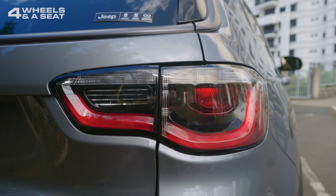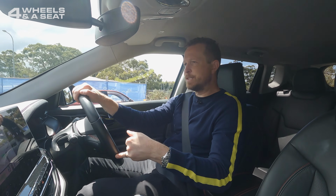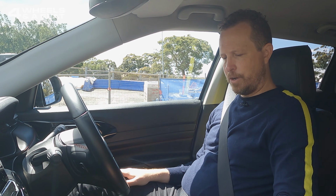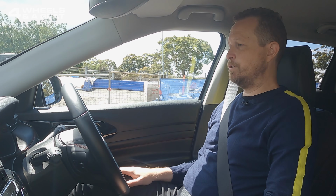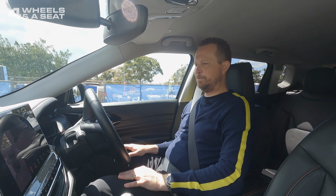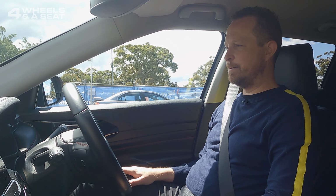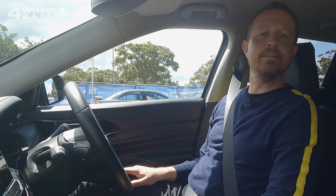So I haven't done this for a while. I might give the automatic parking feature a bit of a go and see how well that works. Space found, stop and remove hands from wheel. Okay, shift to reverse. Done. Check surroundings. Yep, all good. Move backwards. Here we go. It always freaks me out a little bit seeing the wheel turn by itself. Stop. Done. Impressive. Very nice park.